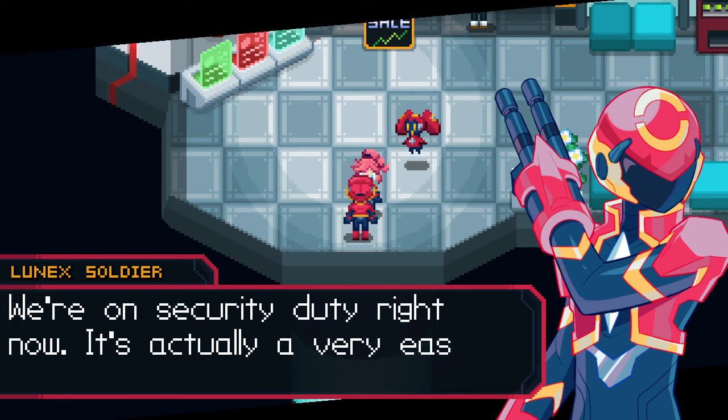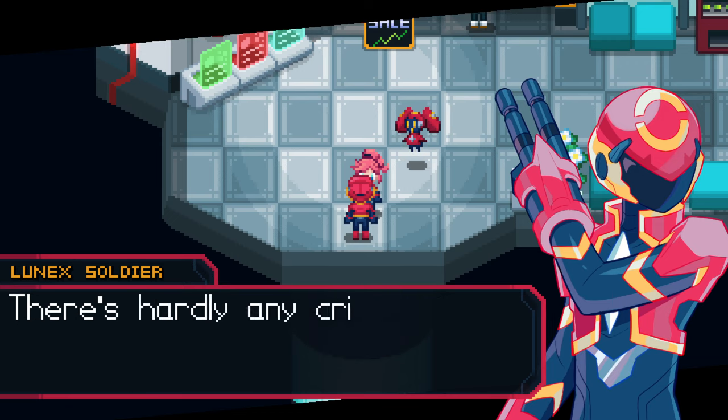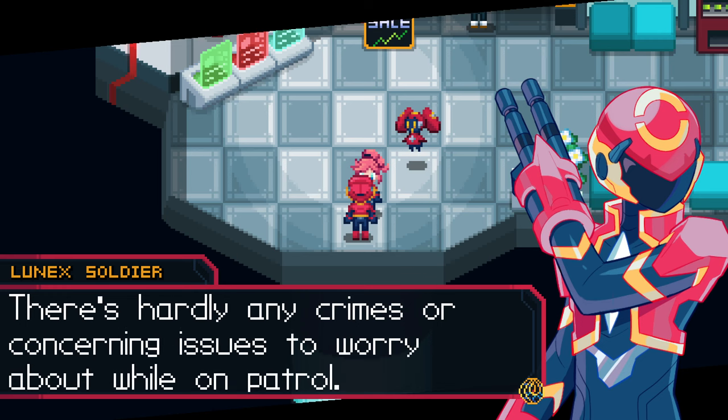We're on security duty right now. It's actually a very easy job. The LSS is one of the safest places to work at. There's hardly any crimes or concerning issues to worry about while on board.